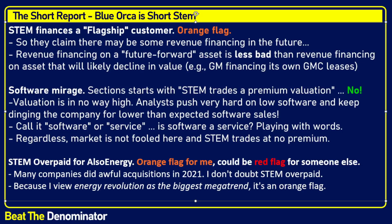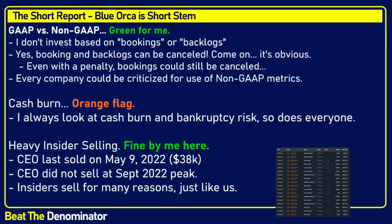But let's say you're neutral on the energy revolution, you're neutral on Tesla, neutral on solar, neutral on Enphase, and you see this happen, that should rightfully be a red flag for you. Me, I'm definitely not neutral on solar and batteries and Tesla and renewable energy. I'm very bullish on it. So that's why I'm willing to give it an orange flag.